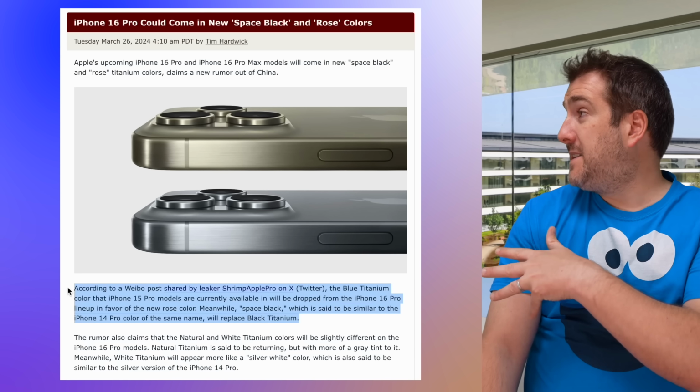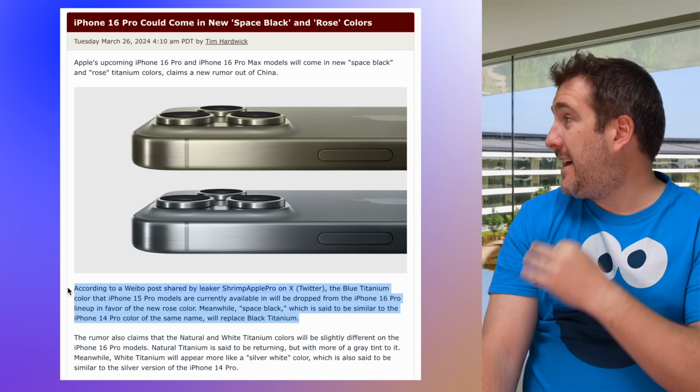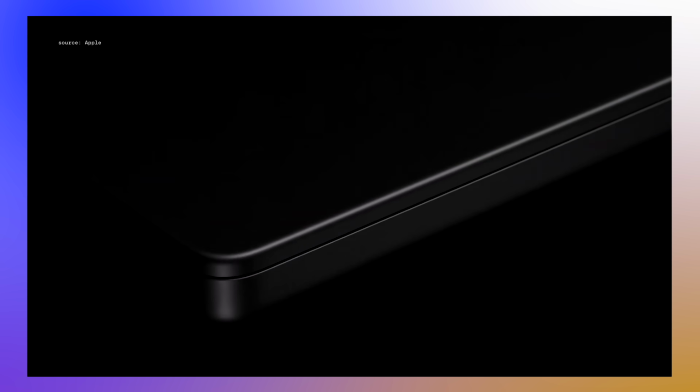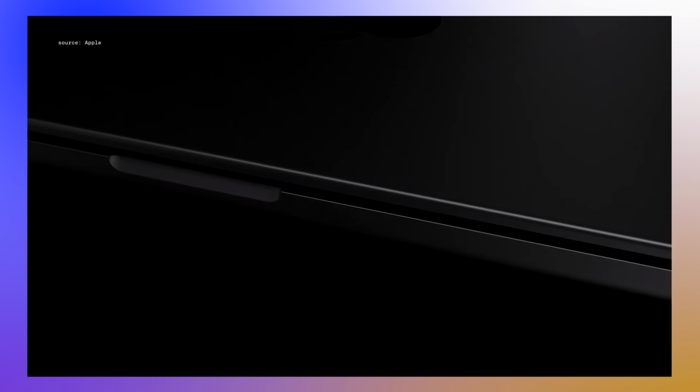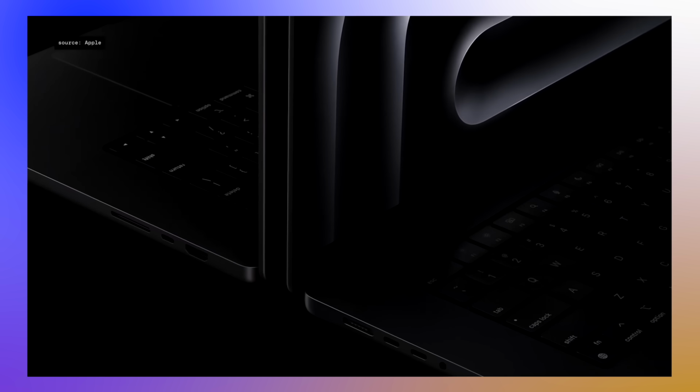But there again, as we can see here, Shrimpy has also said that this new space black colour will actually be replacing the black titanium colour. And to be honest, I'm not quite sure how this is going to be much different. But my only guess is that the new space black will be similar to the space black we got on the MacBook Pro, for example, but obviously in a titanium finish.